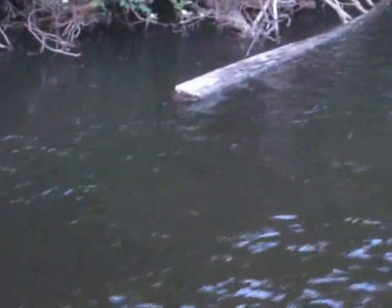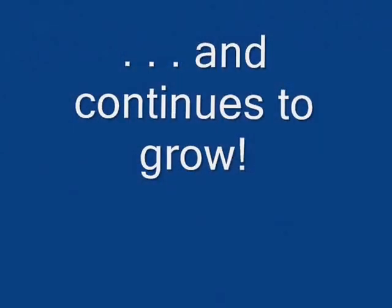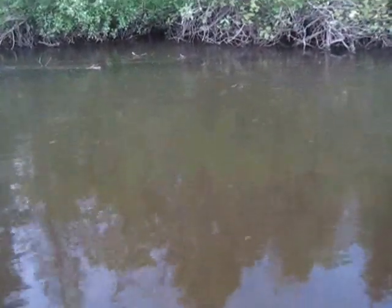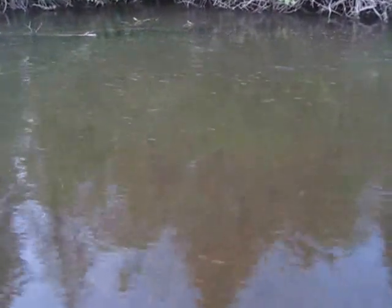big brown trout at least, well, they'll take advantage of this conveyor belt, and that's where they'll position themselves, the big dominant fish. Very cool. Totally amazing. Just a blanket of protein going down the river.